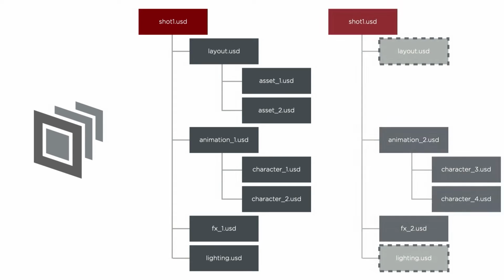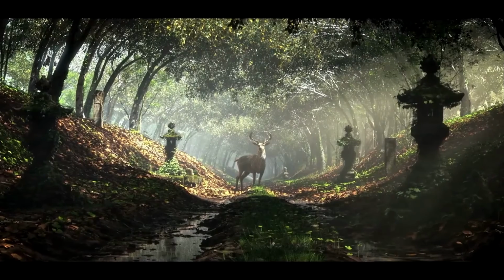If I'm creating a second shot, you'll see that I can be pulling in the same USD file for layout and maybe the same USD file for lighting, but maybe my animation and my effects are a little bit different. So the ability to share this kind of stuff and make changes and updates is huge from a production point of view, and it's becoming a friendly way to do all that.